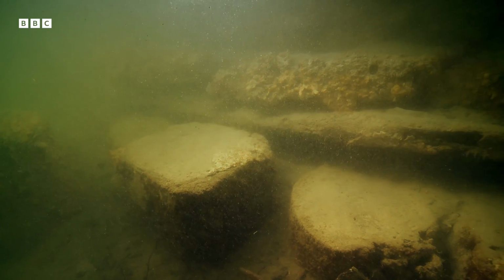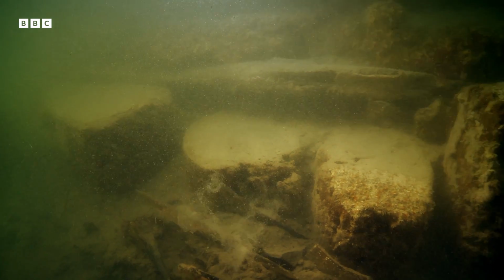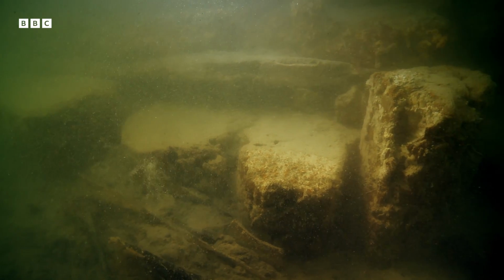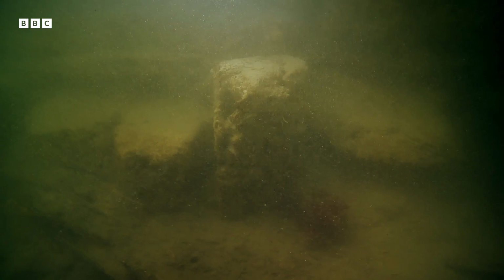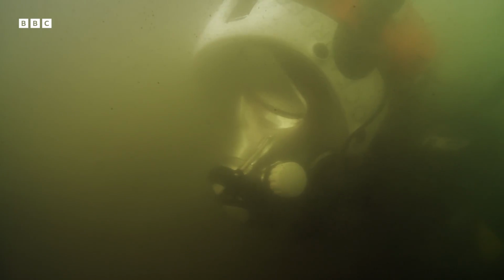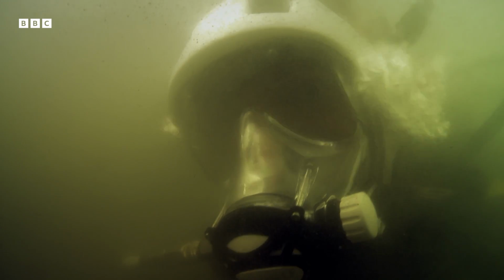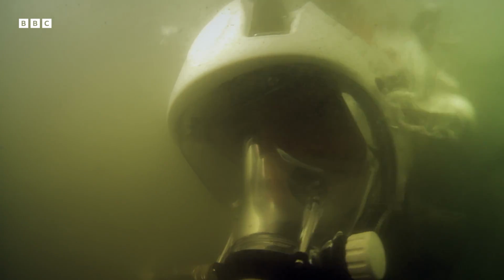The early Venetians took massive wooden trunks between 1.5, 2 to 3 meters long, and they pounded them into the mud along the boundaries of the area they wanted to build on. Now, that secured the mud and gave them the beginnings of a strong foundation.